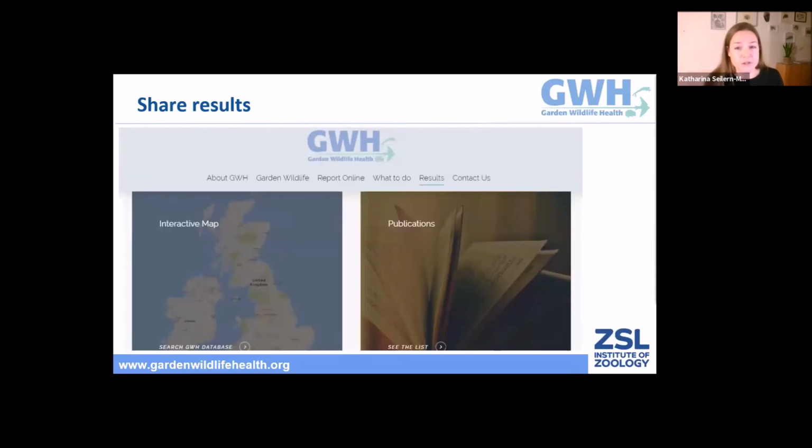We also, of course, try to publish any new findings in scientific journals. And wherever possible, we aim to publish those in open access journals to make our research available to the wider public. And they're all accessible on our website as well, as you can see on the right side here of the screenshot of our website.